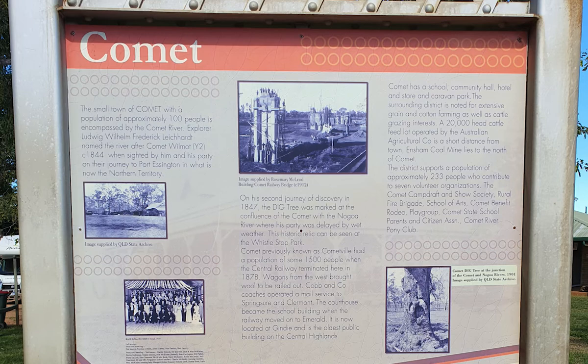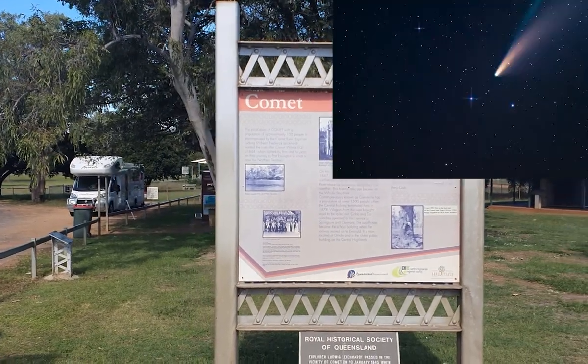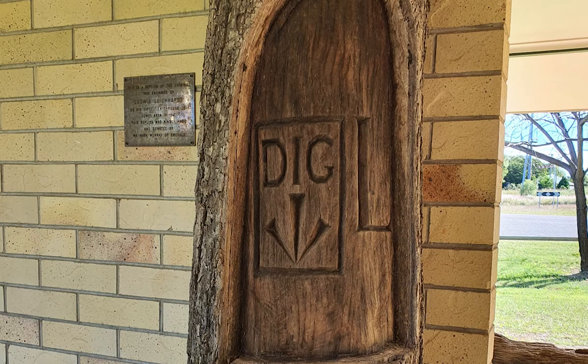Still on our way to Emerald. We've been through Dingo and Blackwater, one of the largest coal towns in Queensland, I think it was. And next little stop here, there was a dig tree to come and have a look at in the little town of Comet. There was some bloke, Ludwig Wilhelm Frederick Leichhardt, and back in 1844 he named the river after a comet that was sighted. Then back in 1847 the dig tree was marked at the confluence of the Comet and the Nogoa River.